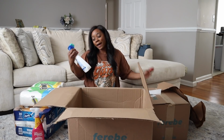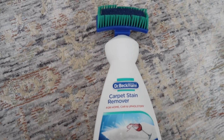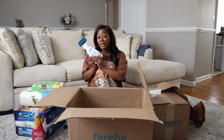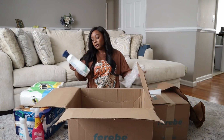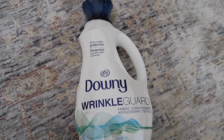The next thing I have is carpet stain remover. We did unfortunately do some type of craft over there, and there was a little bit of staining. So I'm going to give this a try. It has been on the carpet for a minute, so we'll see if this is even going to get it up. The last item in this box is going to be the Downy Wrinkle Guard Fabric Conditioner.